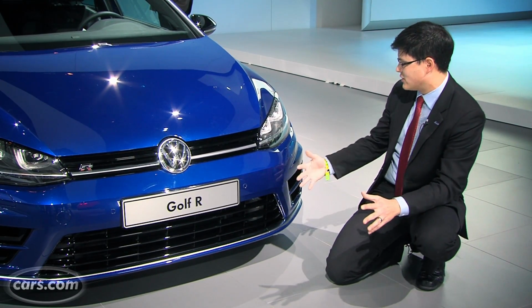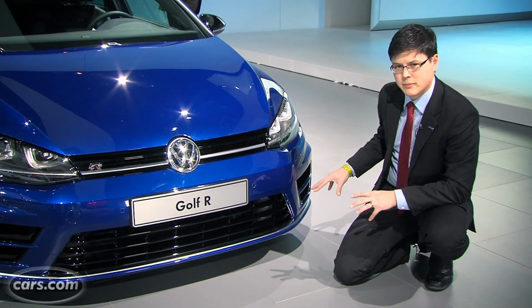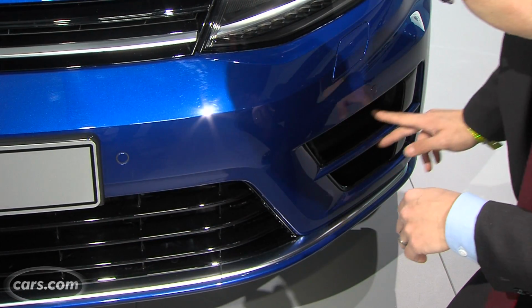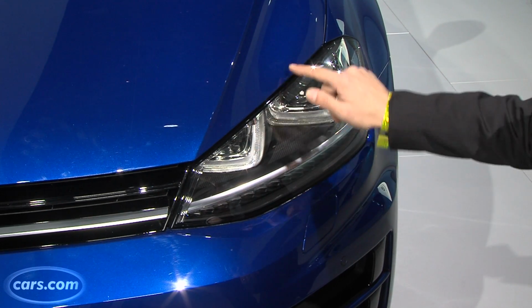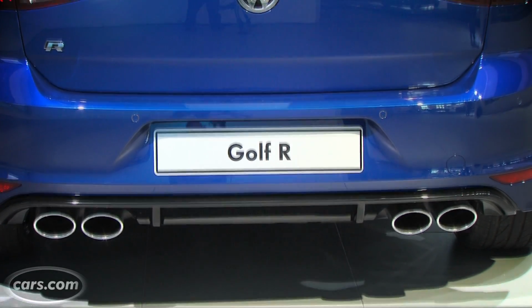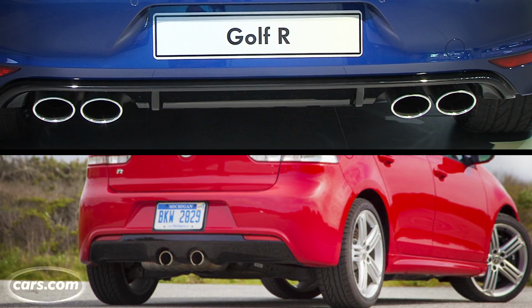Now, the GTI has these sort of claw-like strakes that come in on the sides of the bumpers. Not a big fan of those. I like what the Golf R does here a lot better. These are more traditional kind of openings here. Horseshoe-shaped LEDs ring the headlights on the Golf R. In back, the quad tailpipes, a little bit of overkill. I kind of like the dual tailpipes from the old Golf R instead.